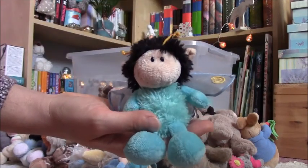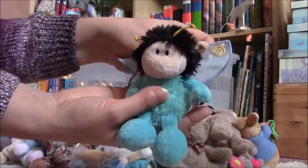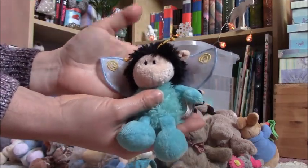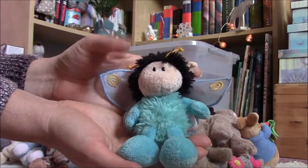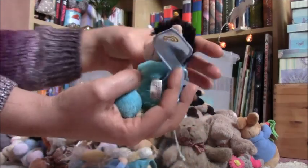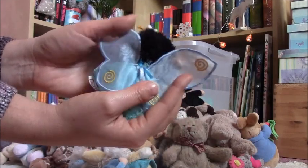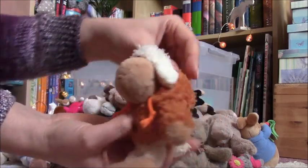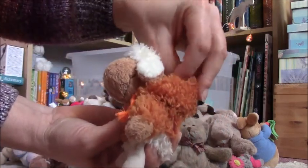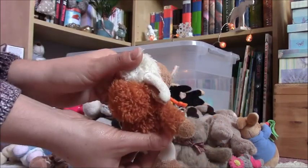There was a time when you could buy fairies, and this one is a flea market find. It's a very nice turquoise color. It has big wings on the back. Another sheep, and it has a hoodie. Sheep with hoodies are so cute.